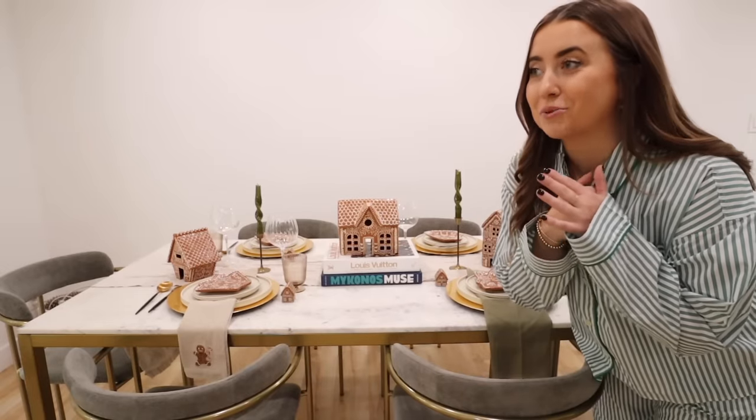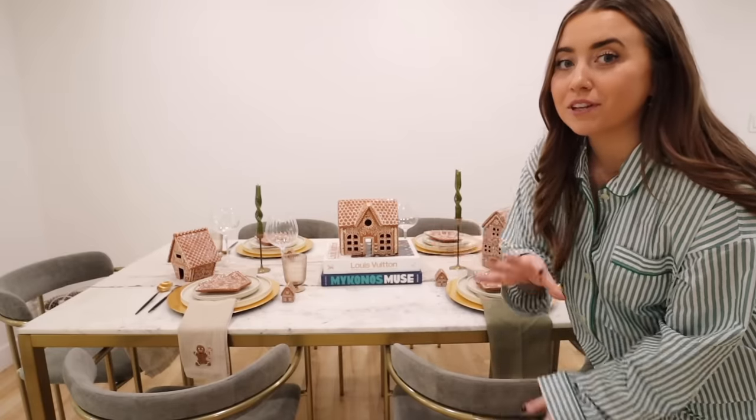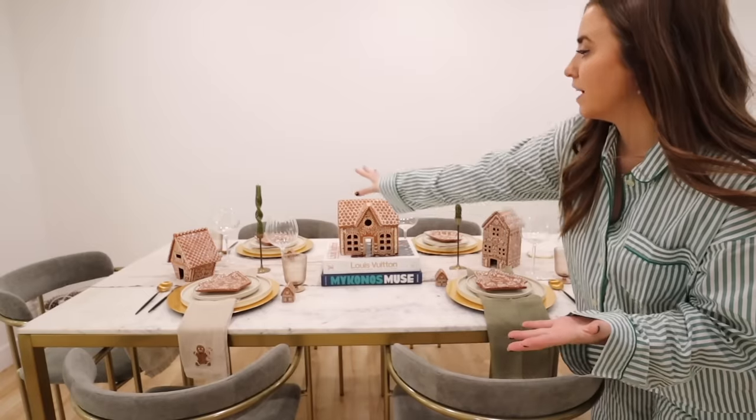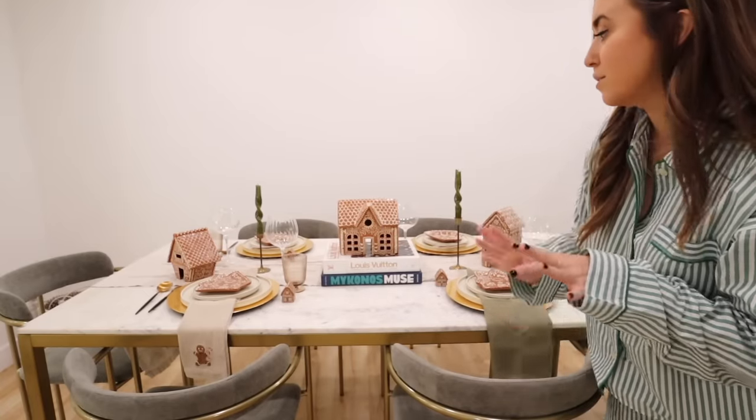Having major decision paralysis right now. I need your feedback. So I got the gingerbread napkins specifically for this table setting. I switched out the charger plates to gold ones as well. I just feel like that's more festive, but there's just no color going on. So I brought in the green candles I was using previously.